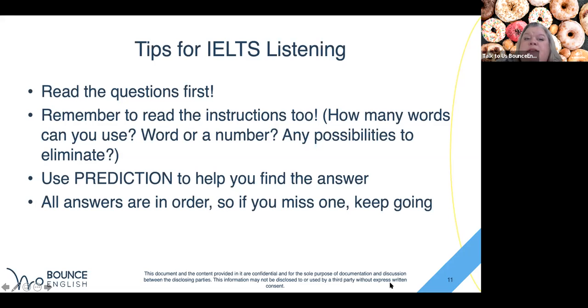Are there any possibilities you can eliminate? Sometimes you might have multiple choice and they give you an example and you can cross it out. That is very useful. So make sure that you read the instructions and read the questions first. Reading the questions is going to help you with the number one skill to help you do great on IELTS listening, and that is using prediction to help you find the answer.